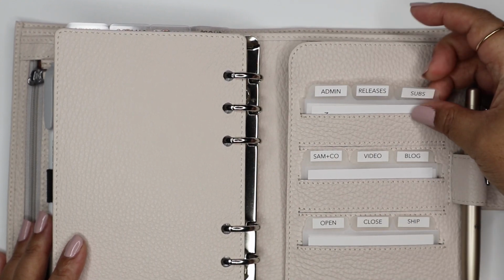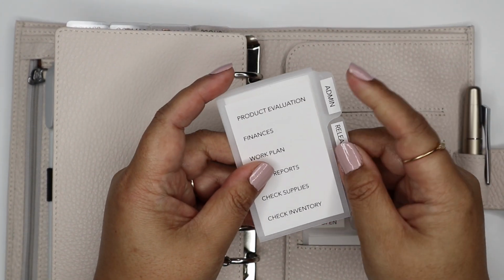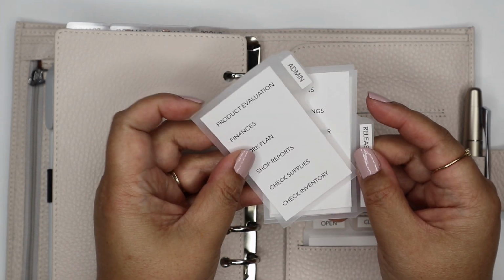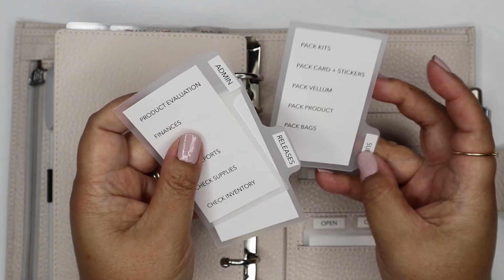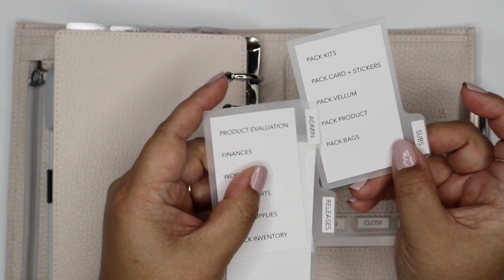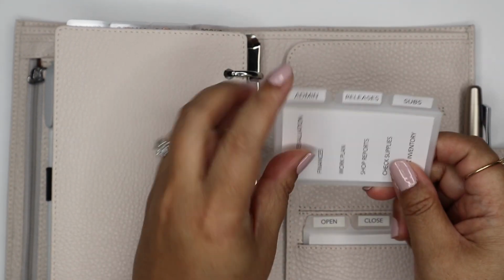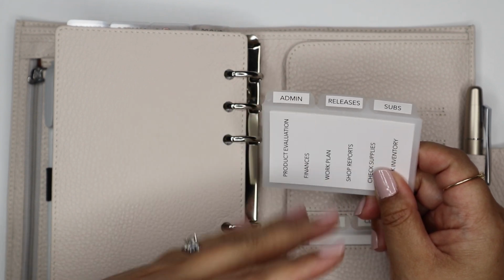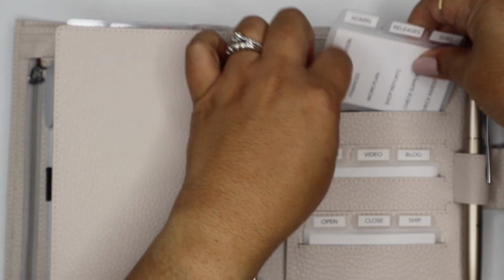So up here I have admin, releases, and subs. These are just recurring tasks that I have to do when I have my admin day, when I prep for new releases, and when I do subs, like the packing part of subs. And I have specific days for each of these tasks. So whenever it's that day, then I pull out this task card and put it in that pocket that I showed you guys.